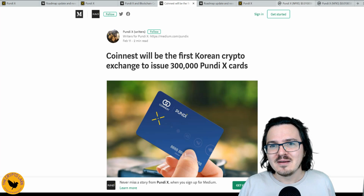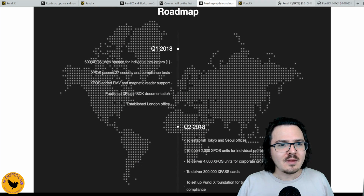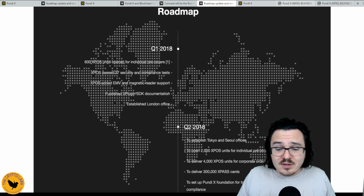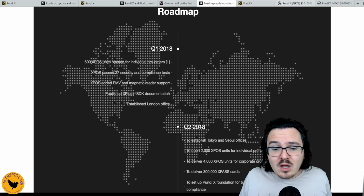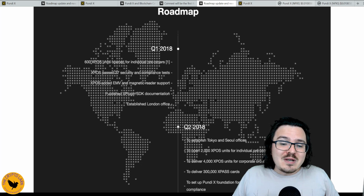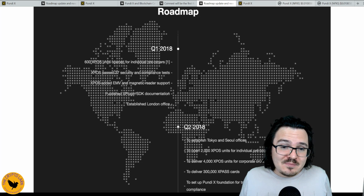Awesome. Really, really cool stuff. Looking at the roadmap, they're going to be opening up offices around the world. They already have quite a few offices in London, for example. We've got the Tokyo and Seoul offices that are being set up. Moving forward, we'll have a PundiX Foundation.